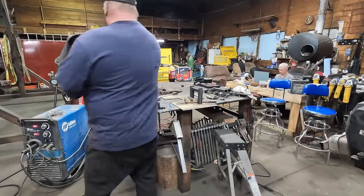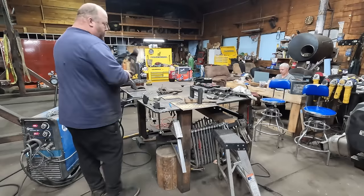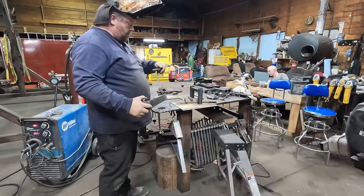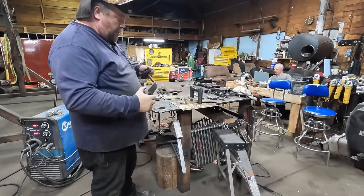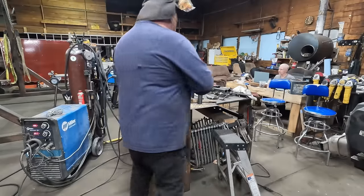So I went over to the cutoff wheel a while ago and my battery died on me. So you missed part of it. But what I did, I cut this long pedal down to this and put it together here. So that's where it goes.